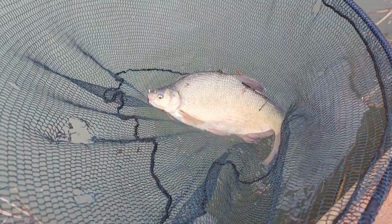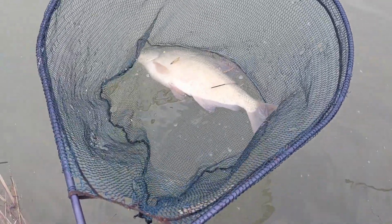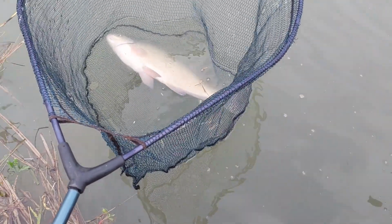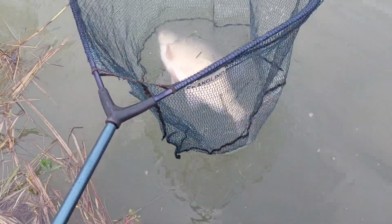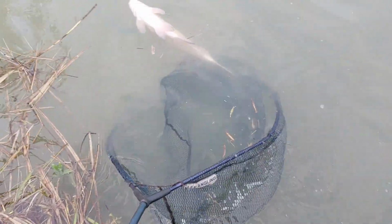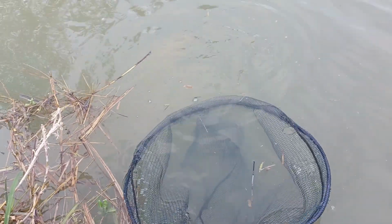Right, let's get him back. Let him recover a little bit. It's the second time he's been out of the water, he's looking a little bit worse for wear now. Come on, right yourself up. There he goes.